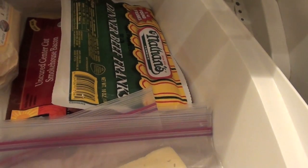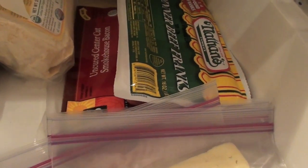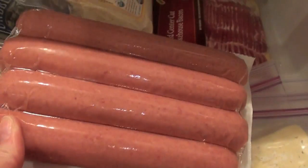You know, I don't eat bacon. I probably eat bacon once every 2 weeks, but I like to have it on hand for weekend breakfast with my husband. And then those are hot dogs he bought. I would never buy hot dogs this big. I mean, these are ridiculous, but he loves that.